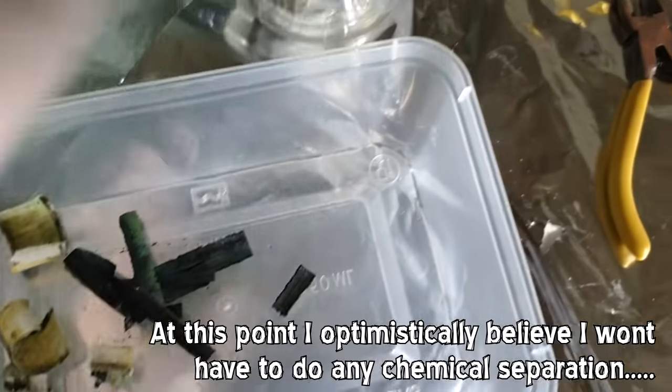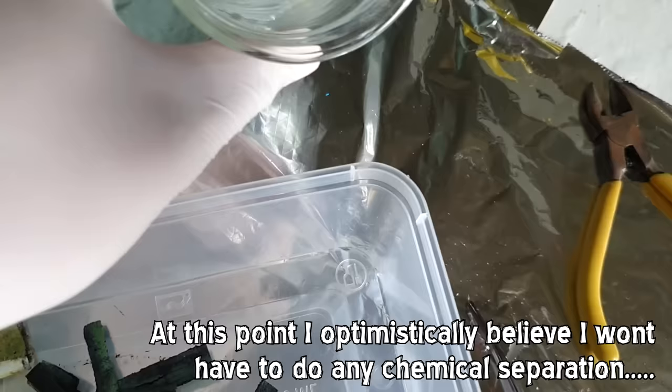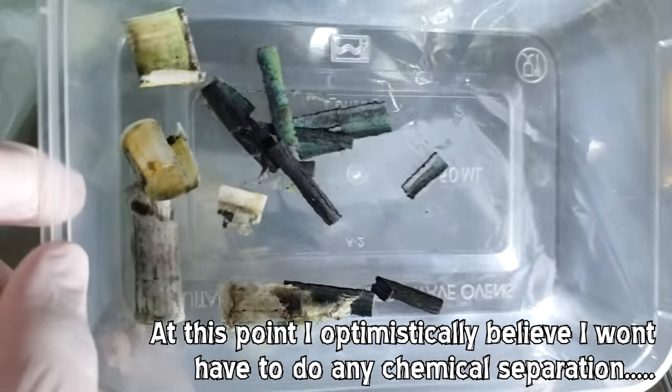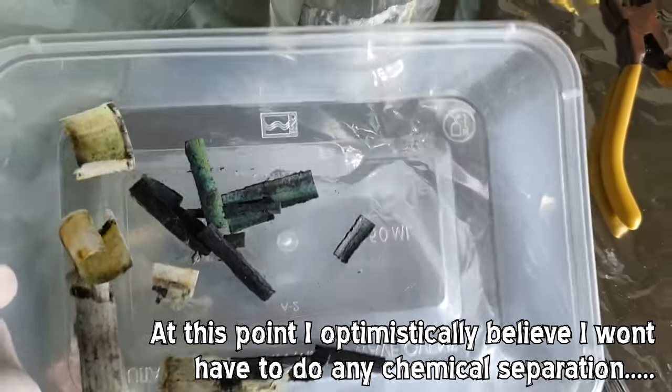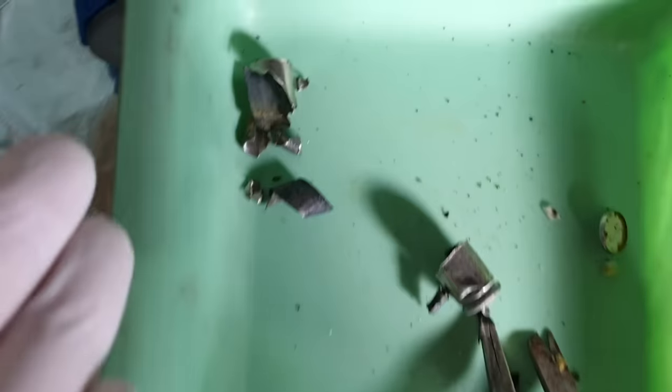So hopefully I've separated the two, because our process won't really select for cadmium. We're not chemically separating them. So hopefully we've physically separated the nickel and the cadmium enough here. And all the steel, which is still pretty contaminated with cadmium in there.